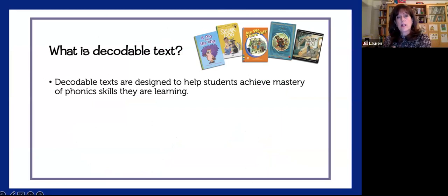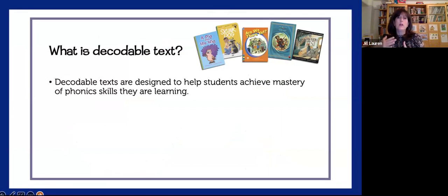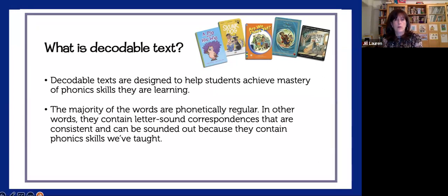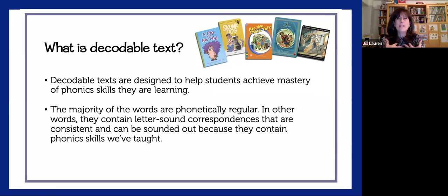These are books that are designed to help students achieve mastery of phonics skills that they're learning. As we said, and as the science has shown us, in order to become a good reader, we have to demystify the alphabetic principle of our written language and help children learn what that code is. That's the whole purpose of decodable text. In a well-designed decodable text, the majority of the words are phonetically regular. That means they follow the instructional scope and sequence that is part of that series. They contain letter sound correspondences that are consistent and can be sounded out because they contain phonics skills we teachers have taught. Okay, so our instruction drives a child's ability to either read or not read a decodable text.